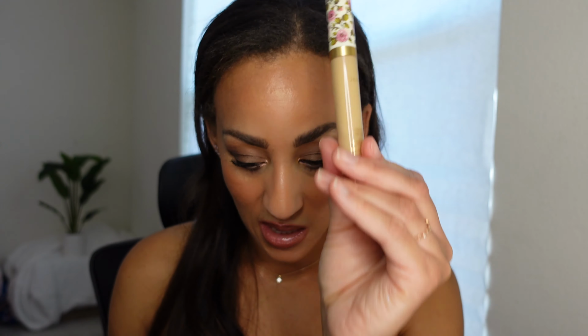Like, I love the Chanel Sublimage, but that is a little thicker and it does take a little more finesse to get it to be comfortable on your eyes and all the places. You saw when I did the review, it was a little bit of a mess. Easy. I love it. And I'll be picking up a backup for this as well.